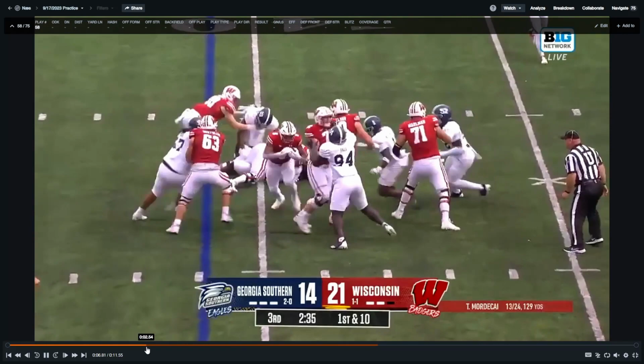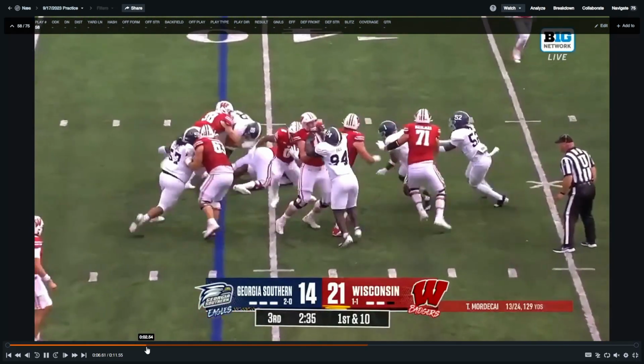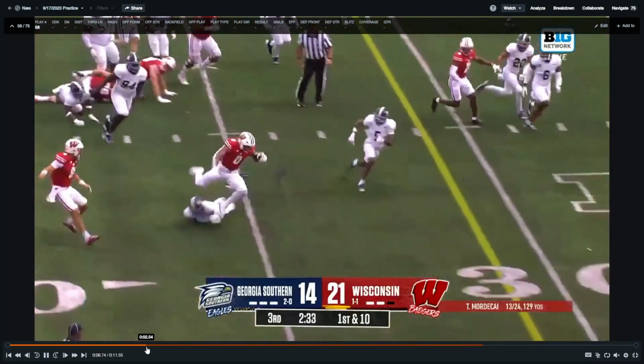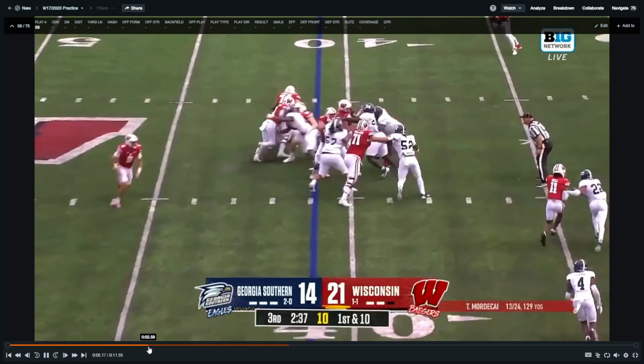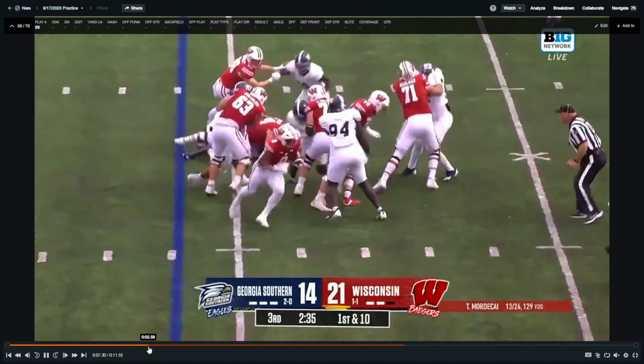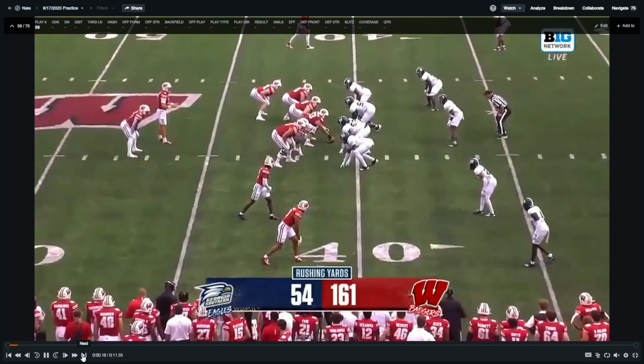Okay, not bad. Okay, Ashcraft kind of loses his guy inside. Got to get his inside hand more up. But there's Braylon. Again, this Braylon wasn't there earlier. Balance, burst, and drive.